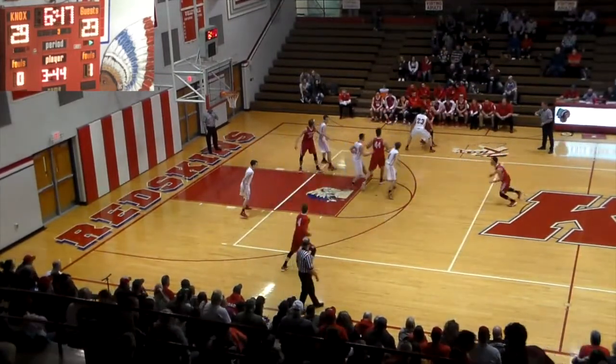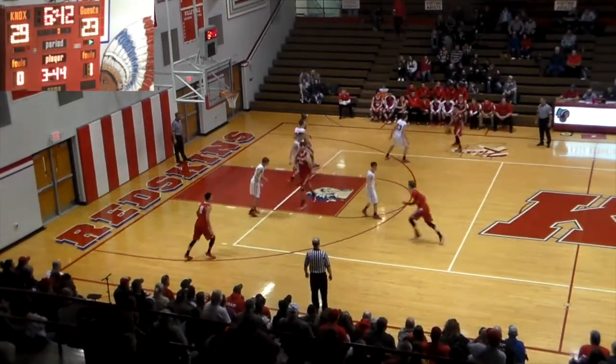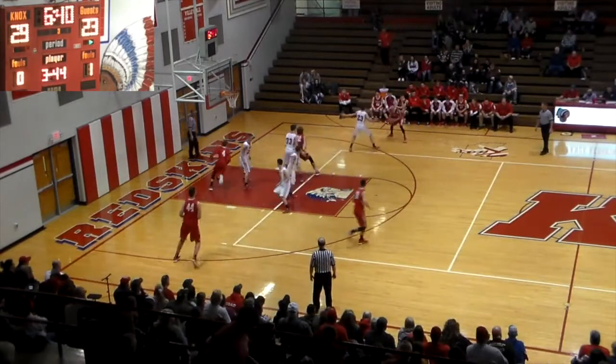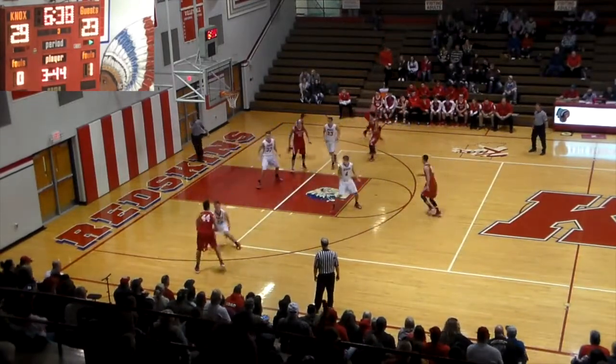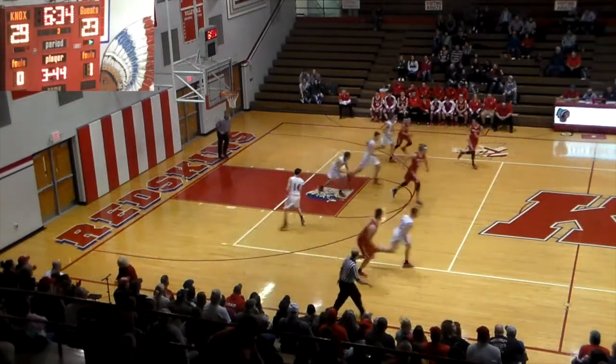Bonilla with it on the right side. Broker comes out on him. He gives up his dribble. No, he puts it on the floor. I thought he had already dribbled. But no, he's directing a little bit of traffic over there on the wing. Yeah, looking for Williams. Can't get it to him. They reverse it left side. Here's the three-pointer that is no good by the Cougars.